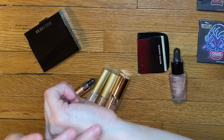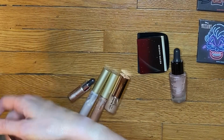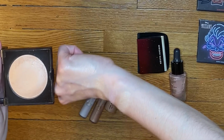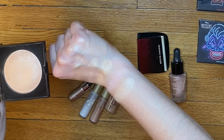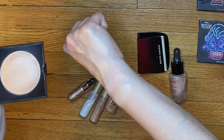But just like the Laura Geller, I can't explain it. There's something just so magical about this highlighter once it goes on your skin. It has that perfect sheen. It's not too much, it's not too little. You can build it up. You just look like you are healthy.